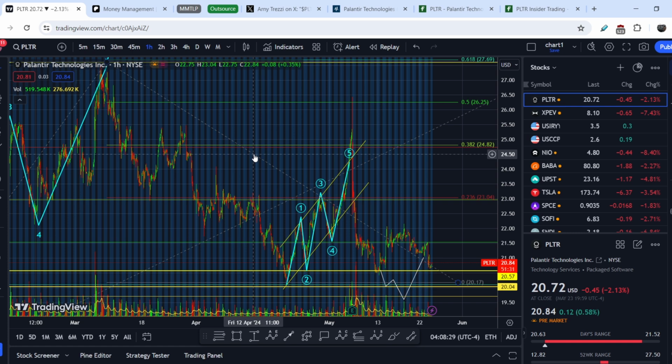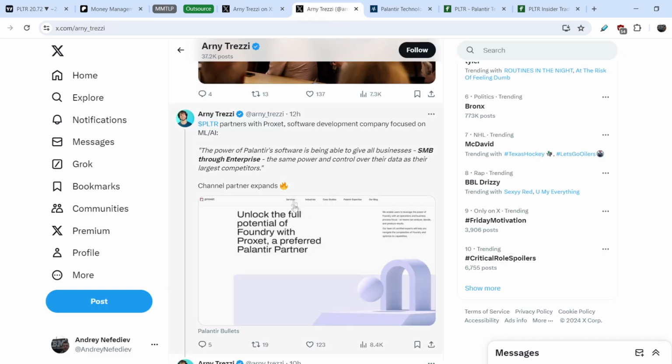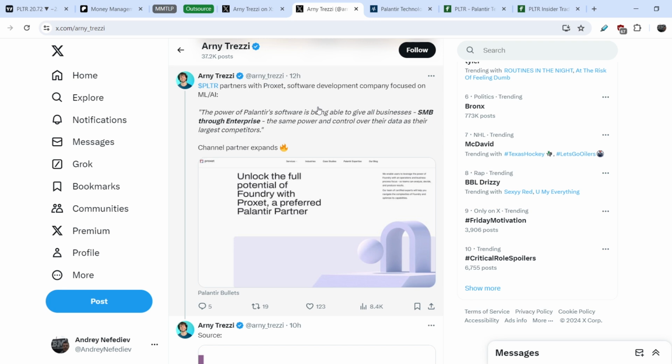So, let's continue with the news. What news might be crucial for this asset for the upcoming week? Let me show you again the Twitter account of Arnie Trezi, and it is very convenient to use the information that is prepared for you by some other people who have skin in this game. And I have to admit that Palantir for now is a very prominent company in terms of its AI implementation. And let me show you this tweet that was published just 12 hours ago.